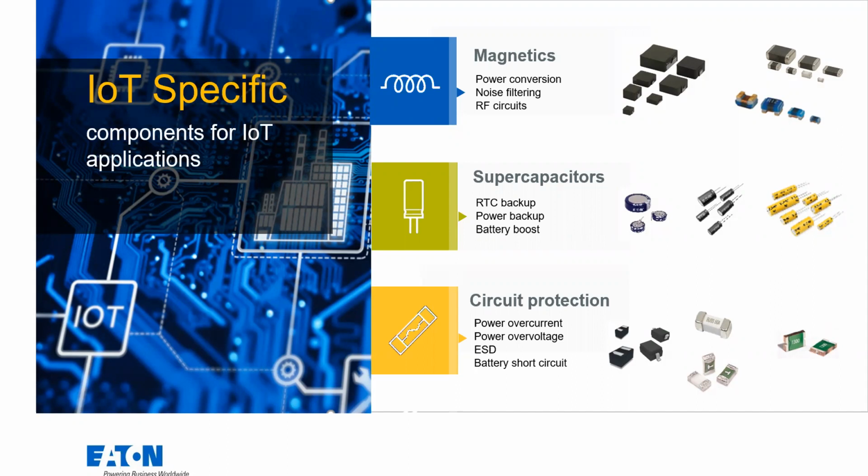One aspect I didn't talk about on the supercapacitors is we do have products specifically for real-time clock backup. So this is one application where the supercapacitors are going to be providing backup power for probably a week to 2 weeks time frame for that low power state of the real-time clock. And then circuit protection, whether that's over current, over voltage, and particularly for IoT applications, we see a lot of ESD protection devices in those designs, and then battery short circuit protection.